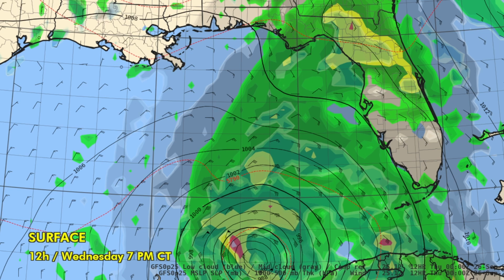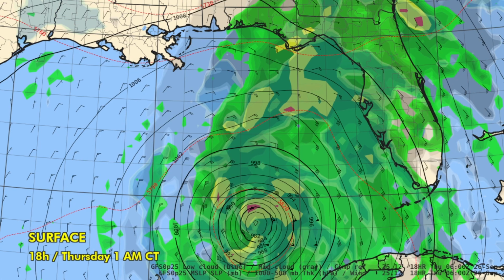Let's look at that forecast from the deterministic GFS. This is the highest resolution version of the GFS. The ensembles are run at lower resolution. This deterministic model does tend to do pretty well. It's one of the best tools that we have, so let's take a look. Running that into tonight, we see that moving north.